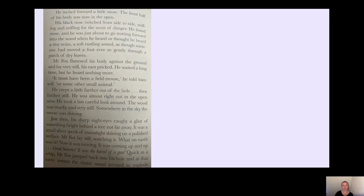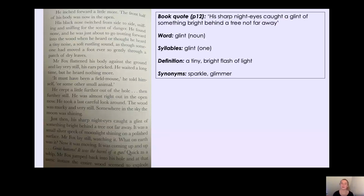Okay, I want to stop there. It says in this sentence that he caught a glint of something. What does it mean by a glint? Does anybody know? Well, let's find out together. So it says his sharp night eyes caught a glint of something bright behind a tree not far away. So glint is a noun and it has one syllable. Going to clap it with me. 3, 2, 1, glint. Fantastic. And it means a tiny bright flash of light, okay? So he saw a glint of something bright, so it flashed behind the tree and it caught his eye. And some synonyms for this are sparkle, so you could see a sparkle behind the tree, or a glimmer of light behind the tree. Okay, so he's seen a little flash of light behind the tree, not far away.